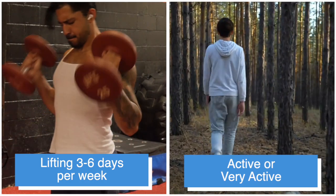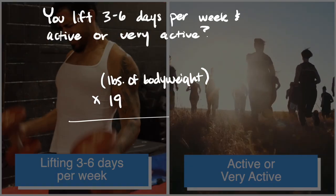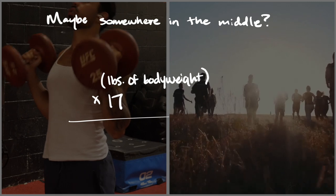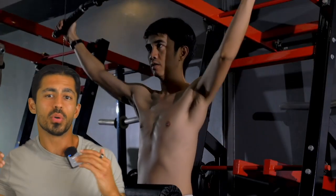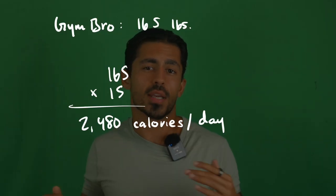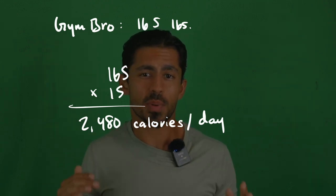Are you lifting 3 to 6 days and either active or very active throughout your week? This would mean lots of cardio or sports, recreational activities, and or a very active job. If you're a part of this group, your maintenance calories will be found by multiplying your body weight in pounds by 19. If you think you might be somewhere in the middle, multiply your body weight in pounds by 17. For our example, we will use a 165-pound individual named Jimbro. We will multiply his weight by 15 to get a rough estimate of 2,475 calories. Always round to the closest tens place to keep it simple.